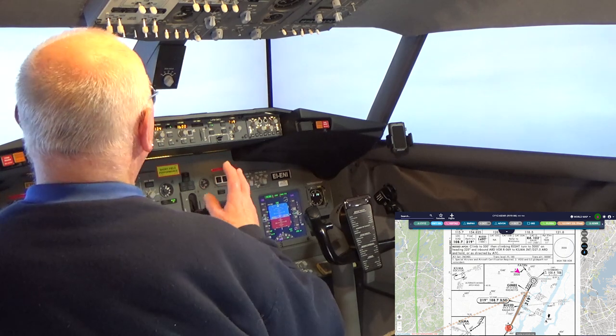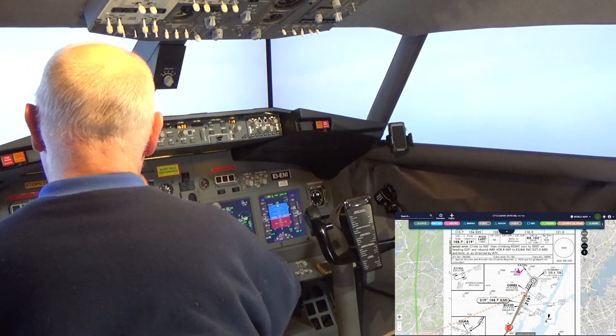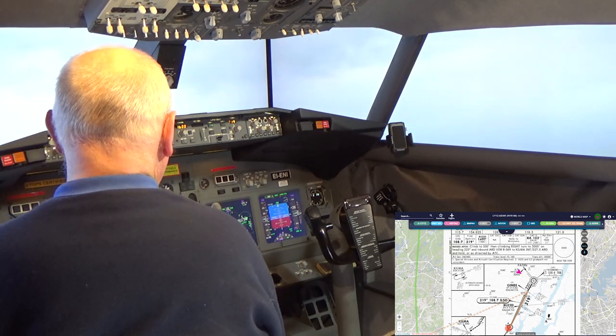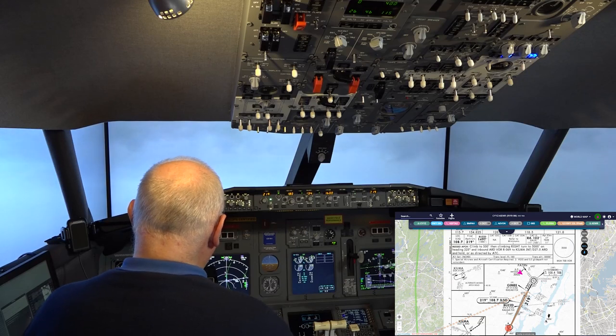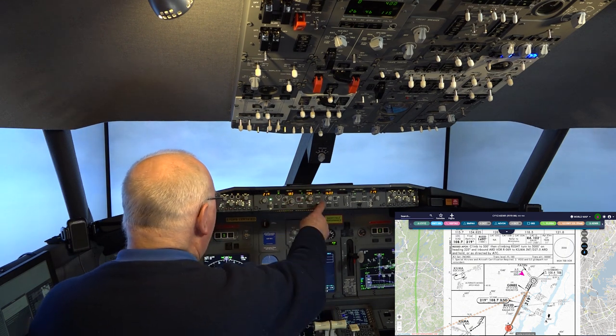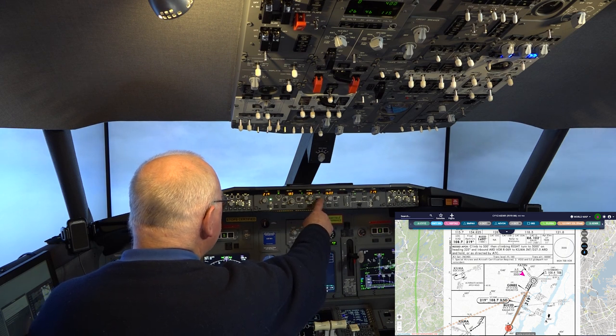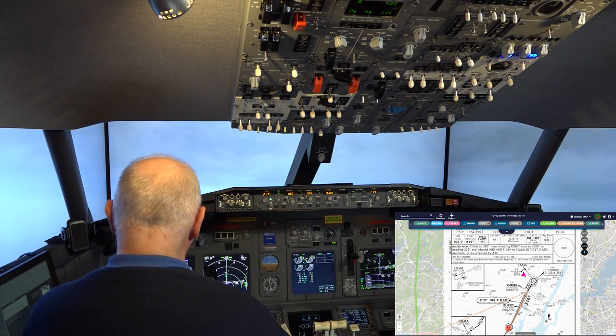I just hope that I don't bump and break any of the champagne glasses. That would be embarrassing. Well, we're coming up on the Teterboro VOR in just a minute. And then when that happens, I'm going to push this button, which is the VOR localizer button, and lock on to go on that route.